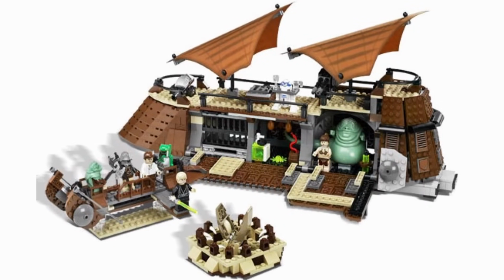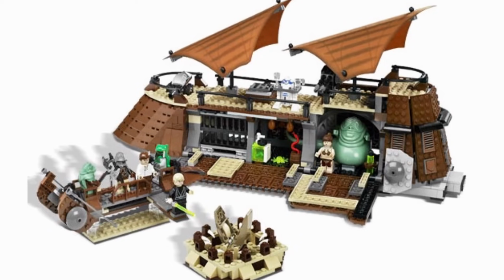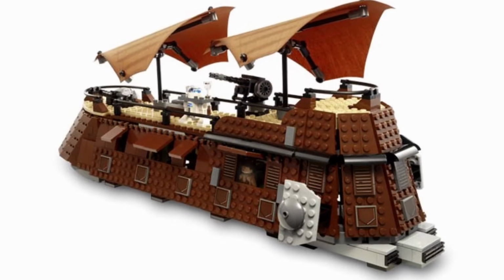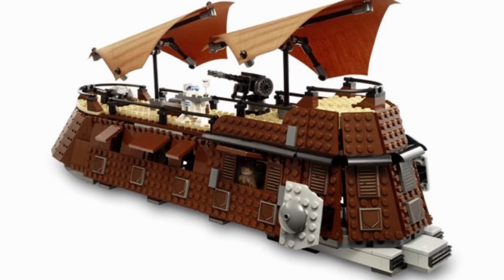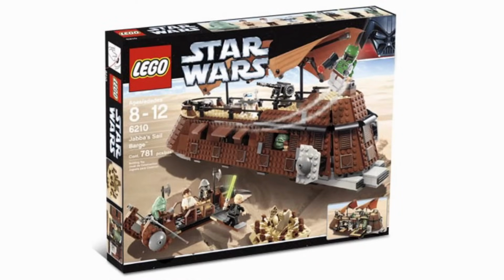The figures are obviously not up to date with the figures of the 2013 version, although again, you just get so much more, you really can recreate the whole scene. It is the ultimate playset, to be honest, and it has a much better value, as again, in today's money, this would only be about $115 compared to the 2013 version, which would be about $160 in today's money. So yes, I think this set is much better, and it definitely deserves the number 2 spot.